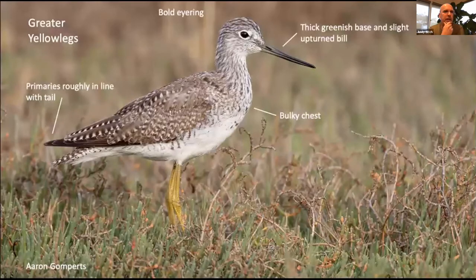This was taken in April by Aaron, starting to acquire some alternate feathering on the head, back and flanks. And the head is a nice mix of gray and black feathering of alternate plumage. Birds in their first year of life will also acquire some adult-like alternate plumage in the spring too. Again, note that thick-based bill, slightly upturned, greenish base makes that nostril stand out. Note the bold eye ring and the primaries also seem to fall in line with the tail on this bird.